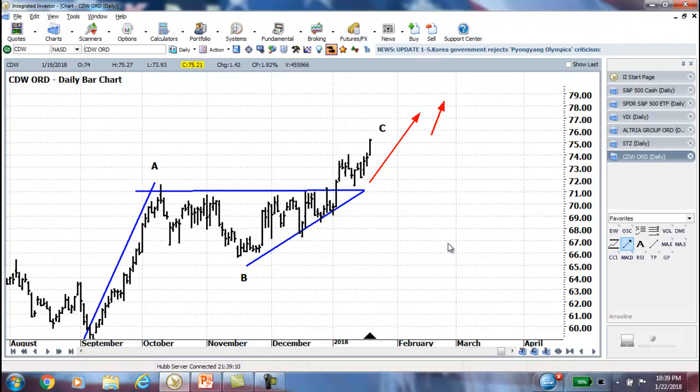But then we have a zigzag that shows us that it could go a little bit higher and maybe is propelled from the breakout from this triangle. So lots of different things to look at here. And again, it puts a lot of percentages in our favor. Be interesting to watch this one as it goes and see how it plays out.